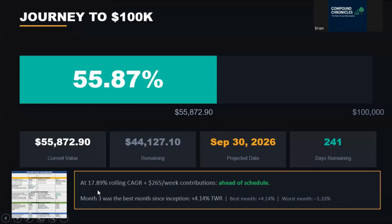So at a 17.89% rolling CAGR, $265 a week, plus our $50 deposits and margin, we are way ahead of schedule. Month three was the best month since inception, a 4.14% time-weighted return. Best month, 4.14. Worst month, 1.33%. So pretty strong stuff from these portfolios. Again, this is just to keep us on some sort of schedule. I think the schedule is going to be pushed back into 2027, but we shall see as time goes.